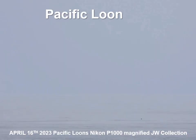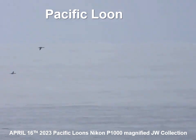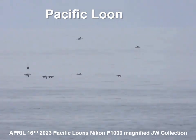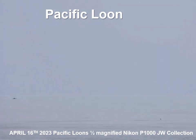Now I'm going to show you loons in the air, Pacific loons, in actual speed. And after I show you this, I'll replay it at 1/2 speed. So not only am I panning, I'm also zooming in as well. I still have something to develop to really get that technique down. And this is the same section, except I'm doing it at 1/2 speed.